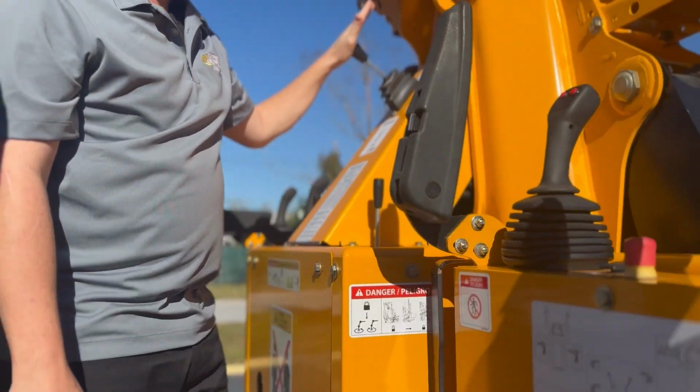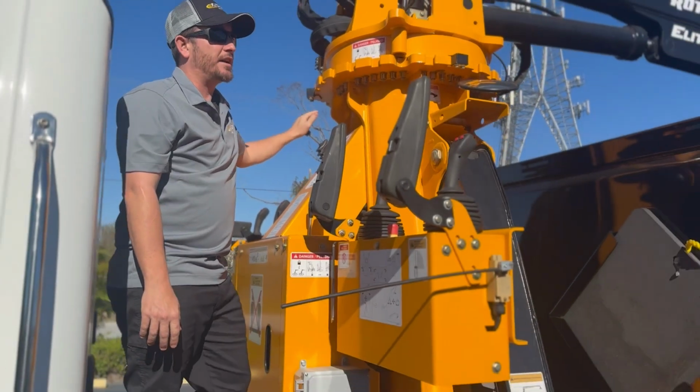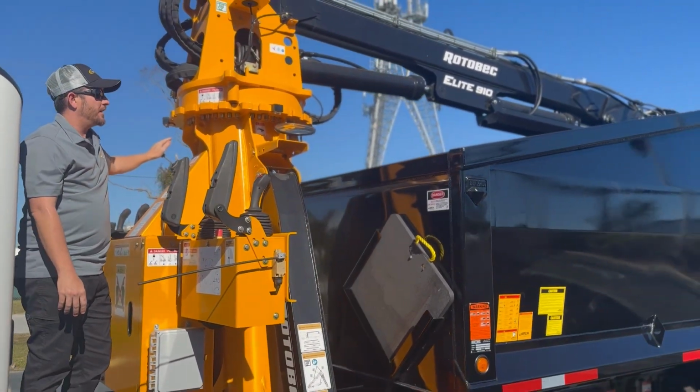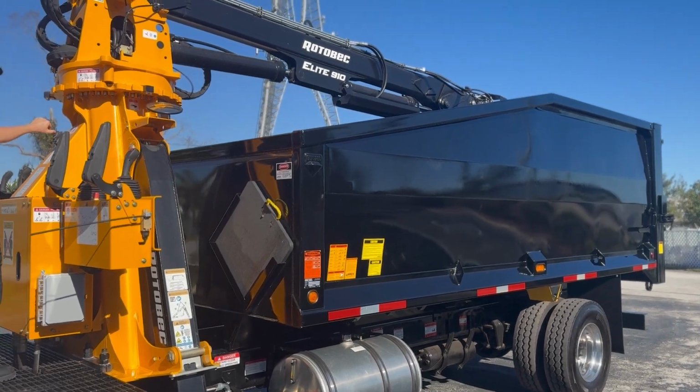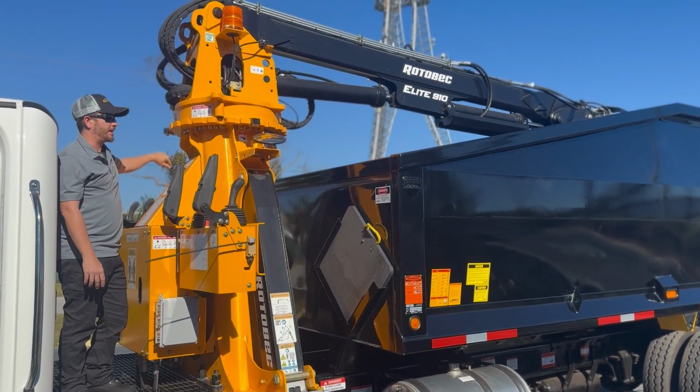Our dump body, which is built by Rock and installed by Apex Equipment, is 31 yards, all AR 450 Brental steel, and has the ability to dump from the operator standpoint right here.